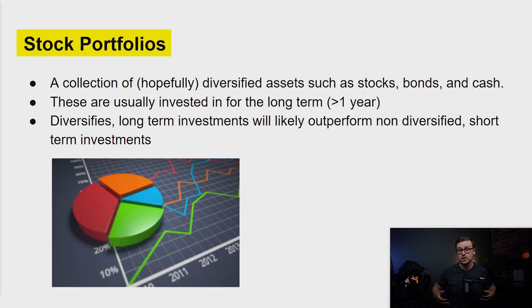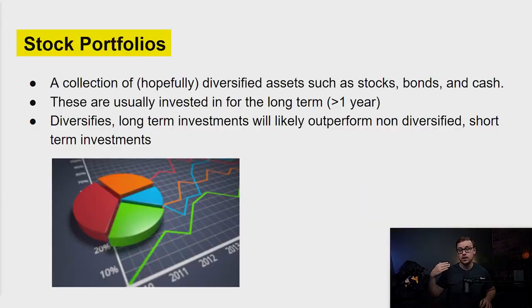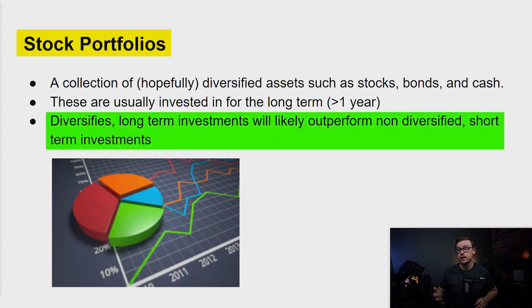And the reason for that is because you get what's known as diversification. Because if you put all of your money into one stock and then for whatever reason that company goes under, you likely just lost all of it. However, if you put 1% of your money into 100 different stocks and then one of them goes down, you don't really feel the impact of that loss. And generally speaking, long-term investing where you diversify your portfolio will almost always beat short-term investments where you don't.